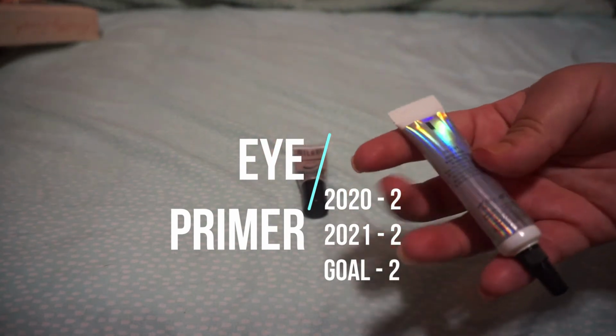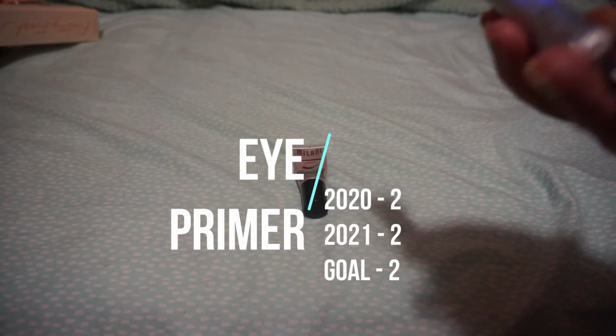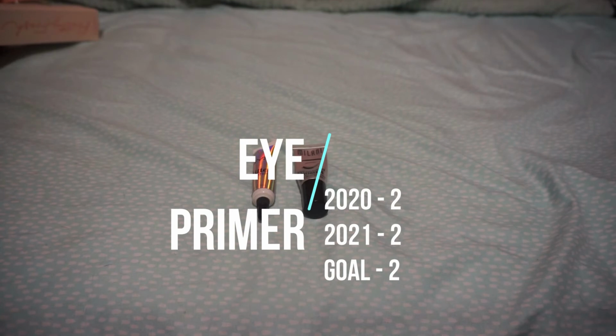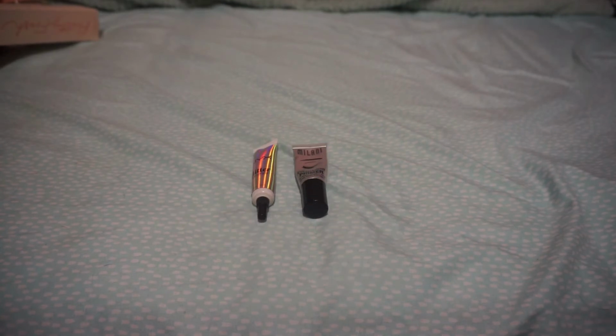Although there's no way I'm going to go through it quickly anytime soon. I have so much product still left. This is supposed to be a 6-month shelf life. I've definitely had it for way, way longer than that. If at any point I see that it's starting to go bad, I will declutter it, but it's still good and it works fine, so I'm keeping it.